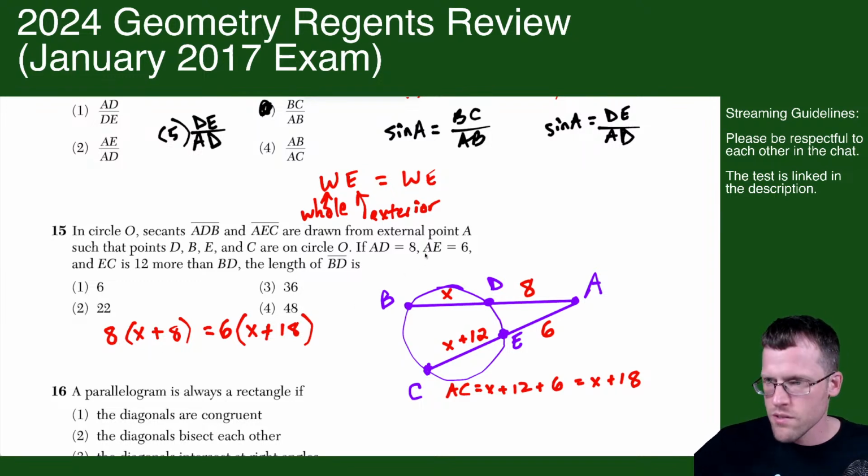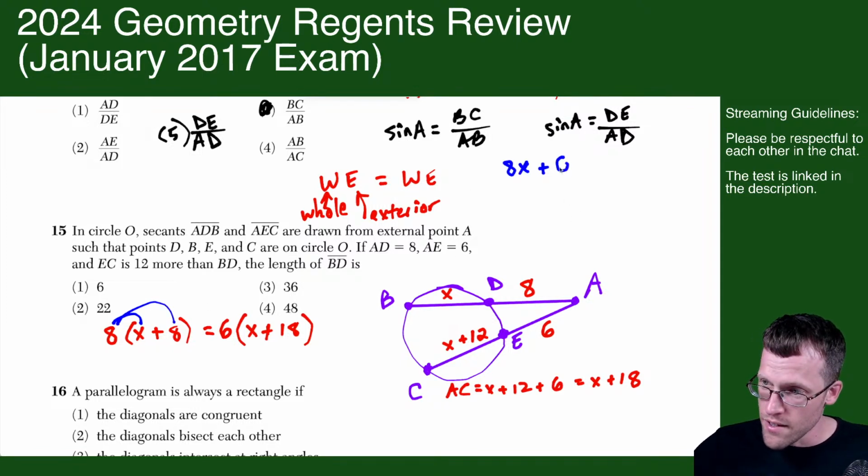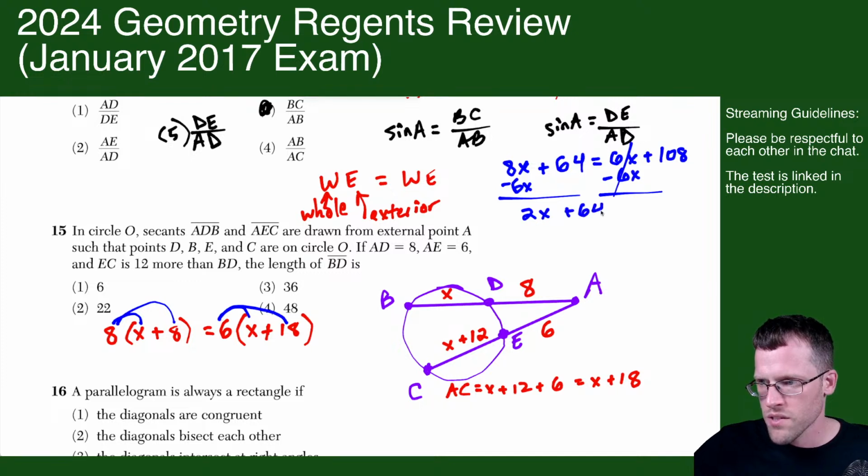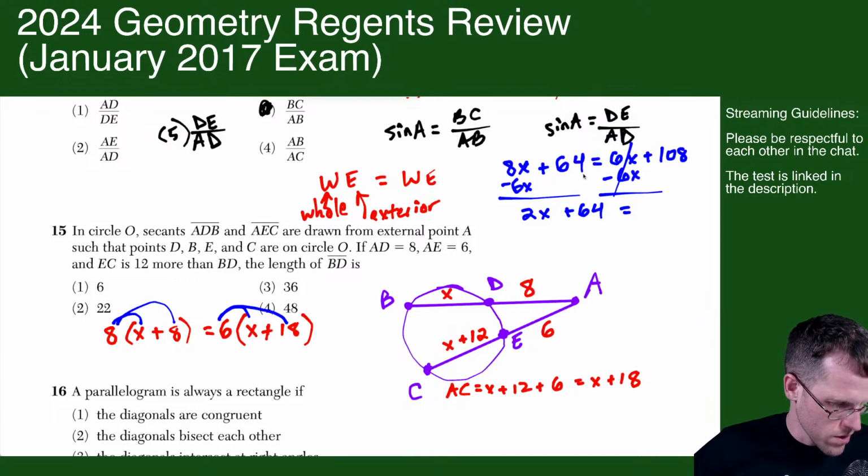So 8 times X, so I'll write that over here. Sorry, this is all over the place. 8 times X is 8X plus 8 times 8 is 64 equals 6 times X plus 6 times 18. And let's see, that would give us 60 plus 48 is 108. All right, but I would just use the calculator, to be honest. Like, there's no point in doing mental math on the big day when you have a calculator. All right, so this is 2X plus 64 and then equals 108.